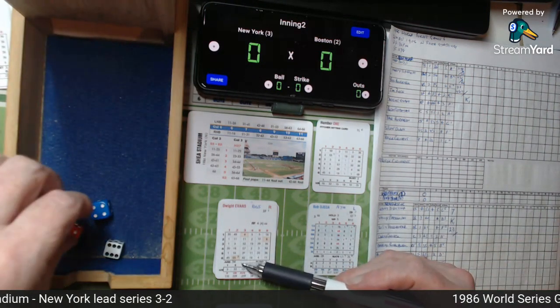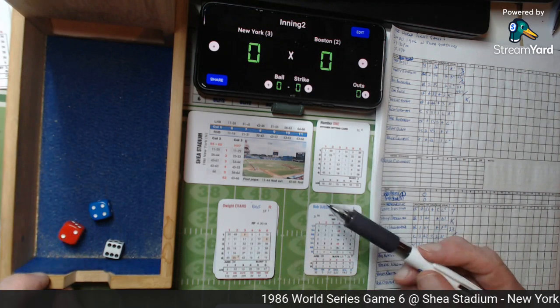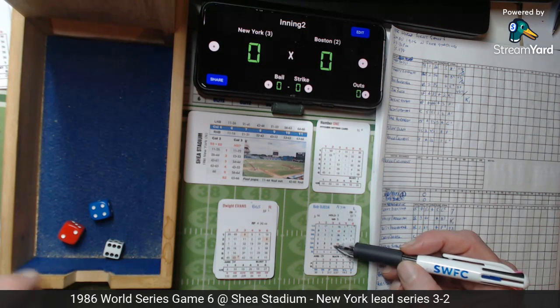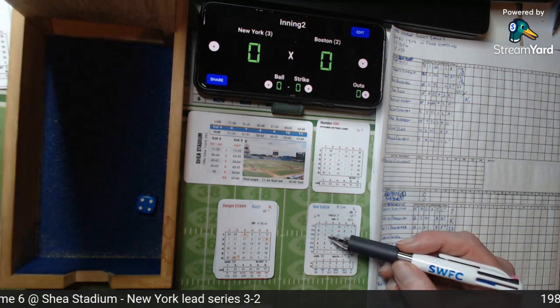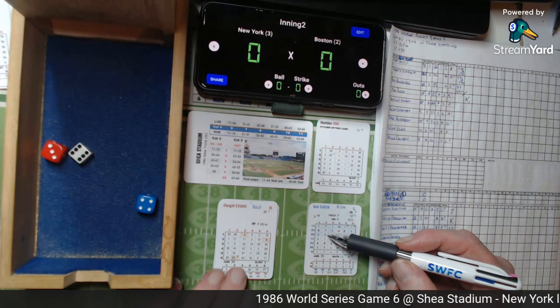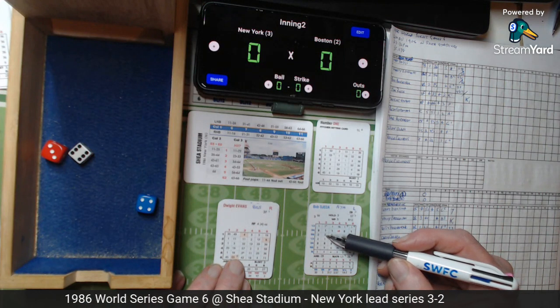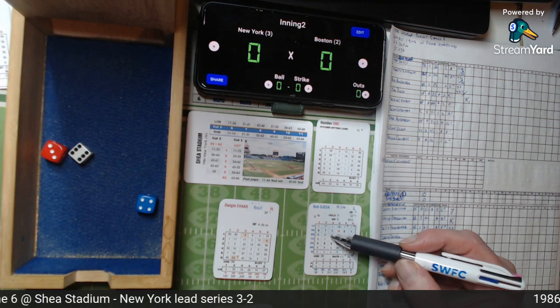2-6 is a 55-3. That number is going to change. 2-4 is a right-handed batter, so it's going to be a 2, so it's going to be a 57. And the raised number is a right-handed batter, 36. Is going to be column 2. It's going to be a 2. So a 36 on a 2.